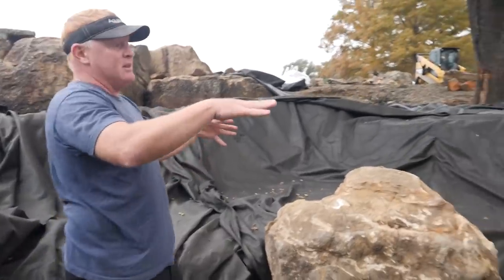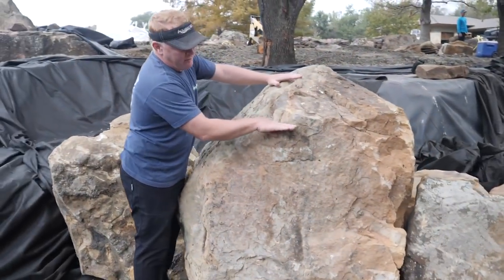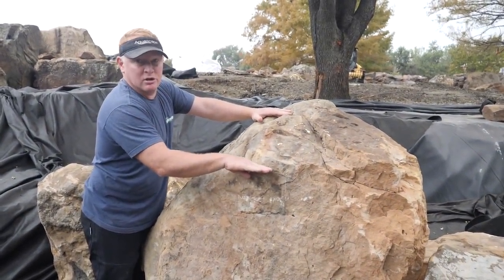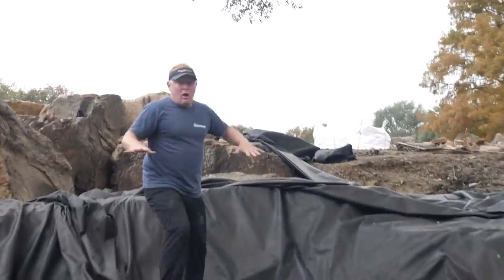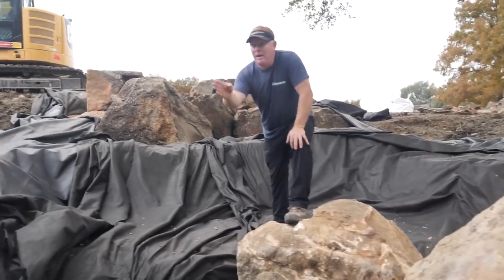Now what I love about this section here, and this was done intentionally, this big guy sticks above the water by about that much. I think water comes someplace up right in here, which is gonna look really cool. This rock is kind of peaking above the water, but we wanted that to happen. So as water comes out of this waterfall, that rock really helps push that water this way and back into our intake bay.